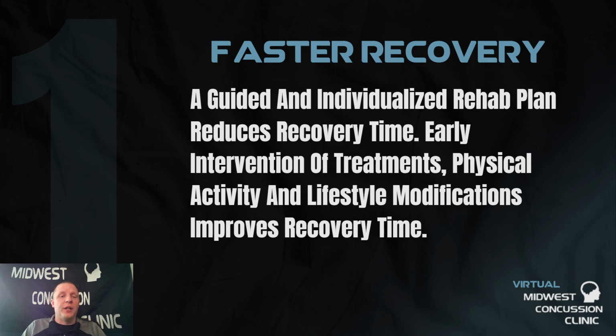Overall, we make sure that the process itself just goes better if we can get started in treatment early on. Education, talking about why we're not doing the strict rest, why we're implementing an individualized and specific concussion therapy and concussion rehab program for you, to make sure that we're fixing the underlying deficits and addressing the neurometabolic cascade as it comes on.